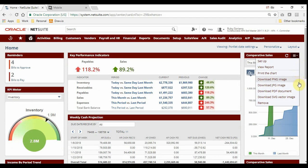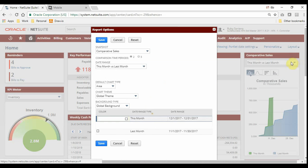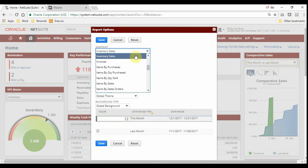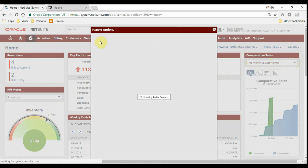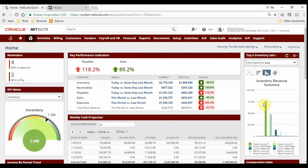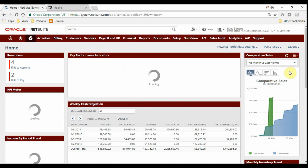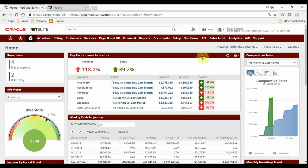So, if there is a report that I want to hone in on or monitor closely, I have complete control to put that front and center where it is at the top of mind. If that metric is no longer needed or important to me, I can remove it just as quickly as I add it. I can even define a layout on my dashboard, allowing me to fit more content on a single screen because of how easy NetSuite makes it to build and tailor dashboards.